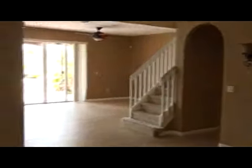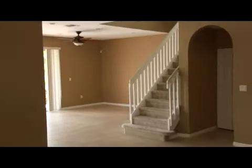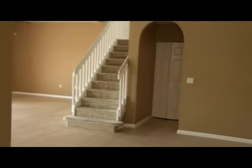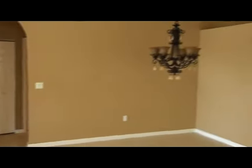Doing another bank foreclosure tour. This one is located in Wellington, Olympia. It is a 4-bedroom, 2.5-bath home, 2,448 square feet under air, 29 total. Built in 2005. Does have a pool and does sit on a water/marsh area.